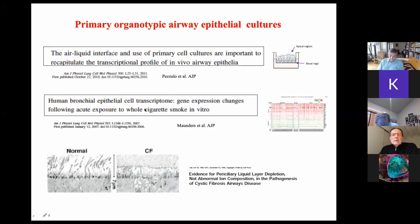This can be used to assess, for example, different types of injury, and this is done comparing exposure to cigarette. And very important is that this is a kind of personalized thing, because you can take these progenitor cells from cystic fibrosis patients, and in culture, they will actually reproduce the disease, meaning the epithelial phenotype, when you compare this to a normal.